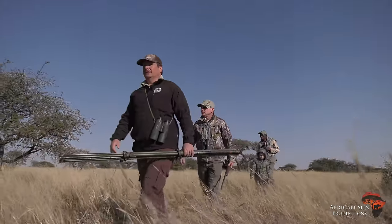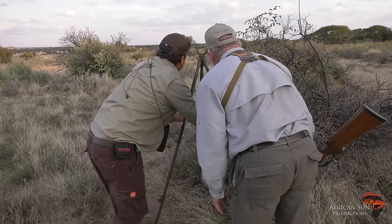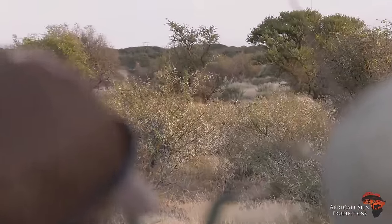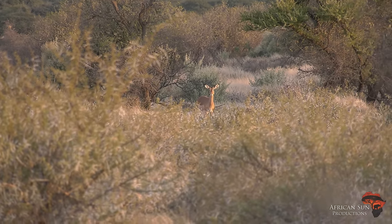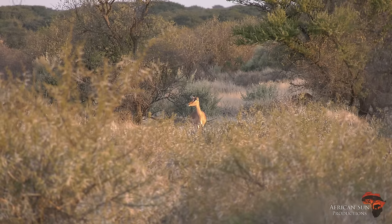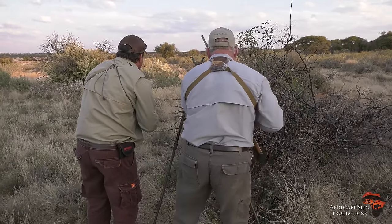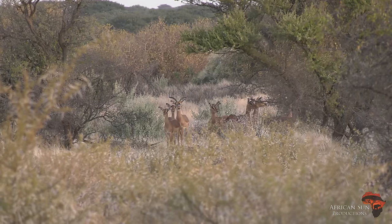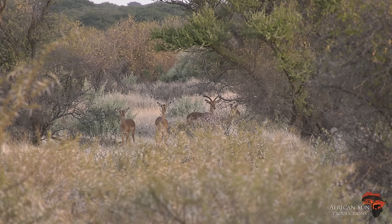There they go. Okay, they're feeding right in front there, so I'm just waiting for the right one to come out. Wait, don't move. There he's standing, you see, third from the left. There he stops. Yeah.